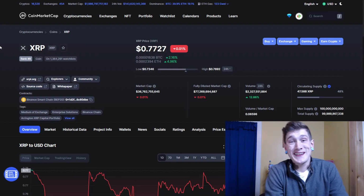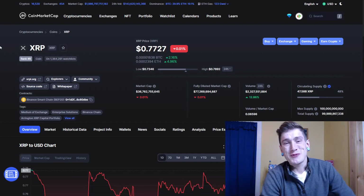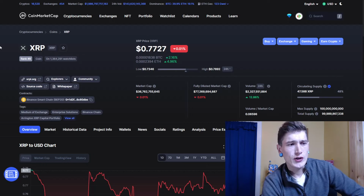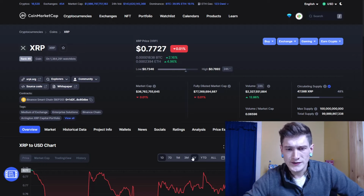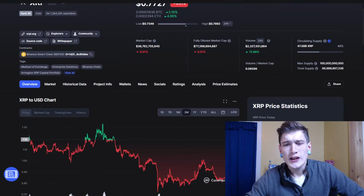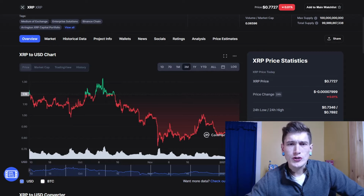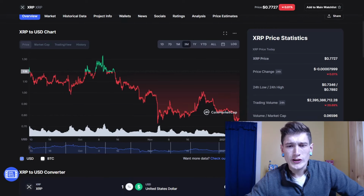Ripple, XRP. I'm not sure if they're still using Ripple too much, but XRP is the next coin on this list. It's a medium of exchange, just like Dogecoin, Crypto.com coin, Litecoin, things like that. They've had a lot of downward pressure in the last few months. I'll pull it up here on the chart. Due to some SEC court cases they're going through, which should be wrapping up soon. Once those court cases wrap up, I'm not sure that we can see much more downward pressure than we were already at.